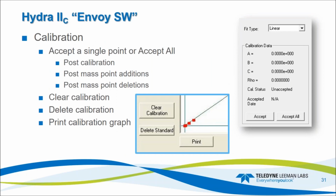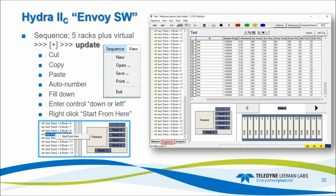So once the calibration is done, you can accept single points. If there was a problem with a standard or something just doesn't look right, you don't have to select it, or you can accept all. So again, that's post-calibration, accept a single or accept all, and then also post mass point additions or mass point deletions, you have to re-accept that point or that calibration. You can clear the calibration, you can delete the calibration, and you can print the calibration graph. So you have a lot of options from the instrument page on the calibration.